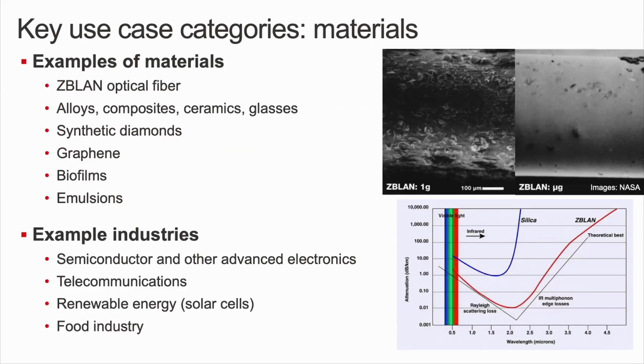Let's start with materials. One type of material we know makes sense to produce in microgravity from the experiments we've done is a special type of optical fiber called ZBLAN. And look at the picture on the top right. On the left side, you have a close-up, a microscopic image of ZBLAN produced under 1G, that is terrestrial conditions.